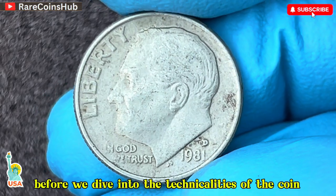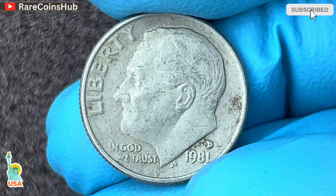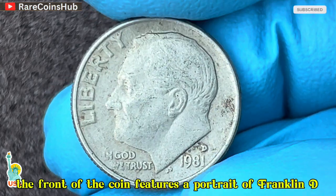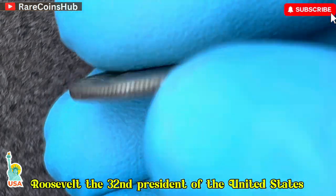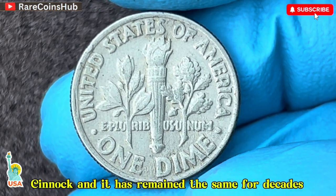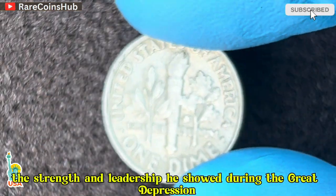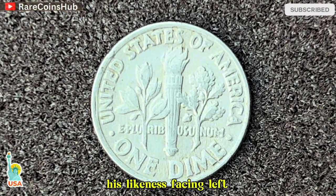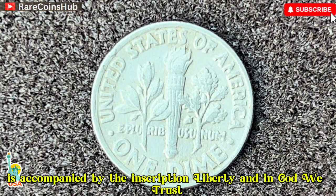Before we dive into the technicalities of the coin, let's take a closer look at the design of the 1981 dime. Much like other dimes minted since 1946, the front of the coin features a portrait of Franklin D. Roosevelt, the 32nd President of the United States. This iconic design was created by artist John R. Sinnock, and it has remained the same for decades. The portrait of Roosevelt reflects the strength and leadership he showed during the Great Depression and World War II. His likeness, facing left, is accompanied by the inscription "Liberty" and "In God We Trust."